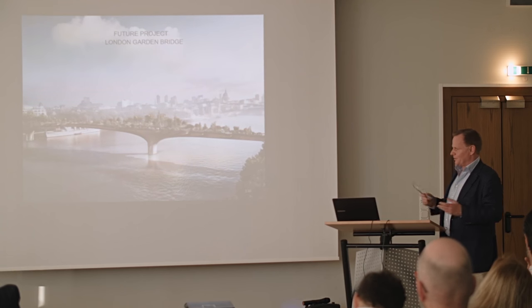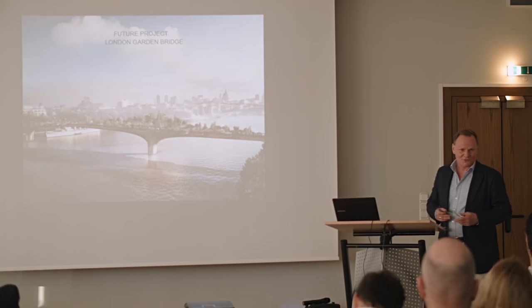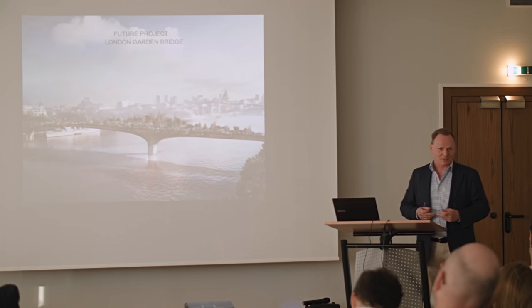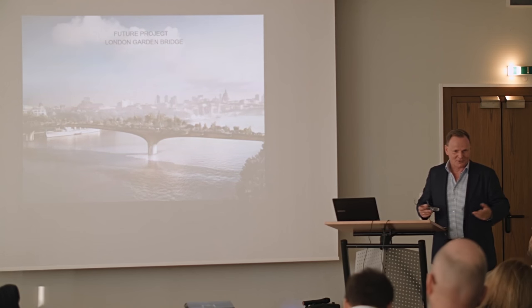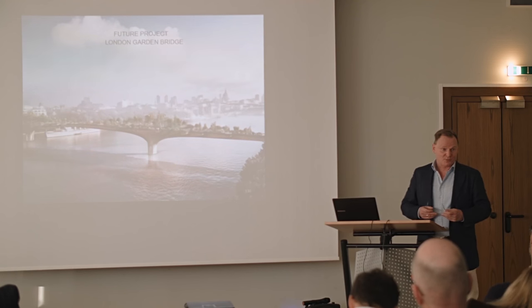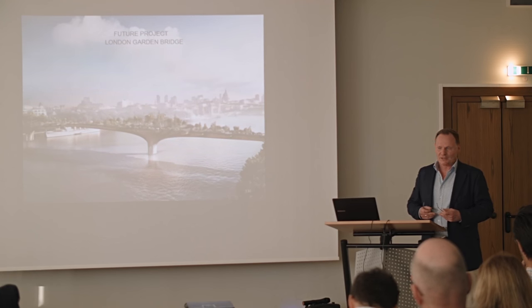There's a lot of people against it, a lot of people supporting it, as always with these huge things, £200 million on the public footpath, if you would call it like that. It's quite a lot of money. But nevertheless, it's a very exciting project, and I'm really looking forward to working with it.